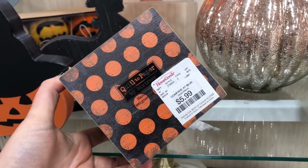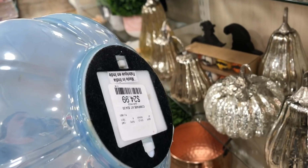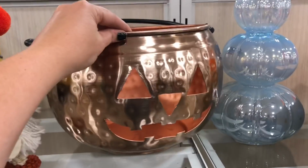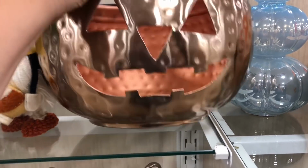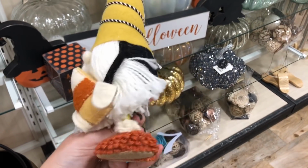So I saw this little cube. It says, "A witch and her little monsters live here," I think. That's a really popular quote this year. I mean, we've seen it before, but I've been seeing that in a lot of things at Homegoods and TJ Maxx, and they have this medium size copper jack-o'-lantern. And I want to say there's at least 3 to 4 other sizes, so a lot of options.